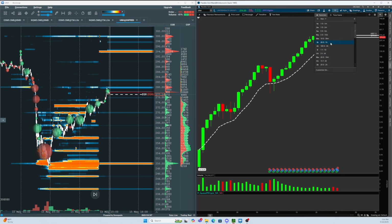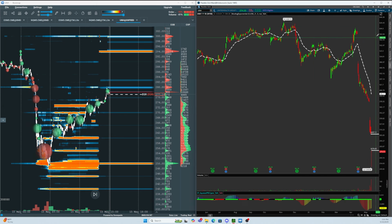So as we have seen recently on UNH, it's gotten absolutely obliterated, dropping from about $600 a share all the way down to 250 with no pullbacks on the way down. So we got this massive gap down here, massive gap down there, and then another massive gap down. For your notes, this is known as a breakaway gap. The second gap is called a midpoint gap. And then the third gap is known as the exhaustion gap.